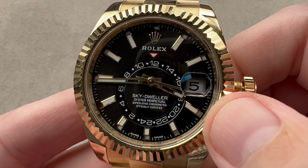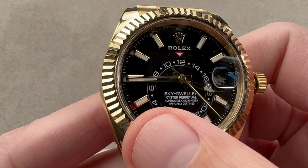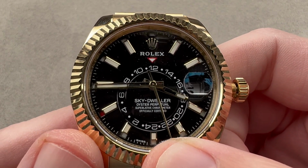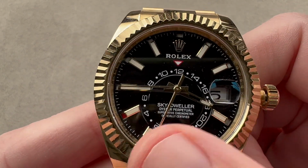You can see that the annual calendar, which needs to be adjusted only once a year during the jump from February to March, features a date and then a month indicator. So each hour represents a month, and it's fairly intuitive. So we have, for example, 6 would be June, 7 would be July, 8 would be August. So you're looking at August 5th.